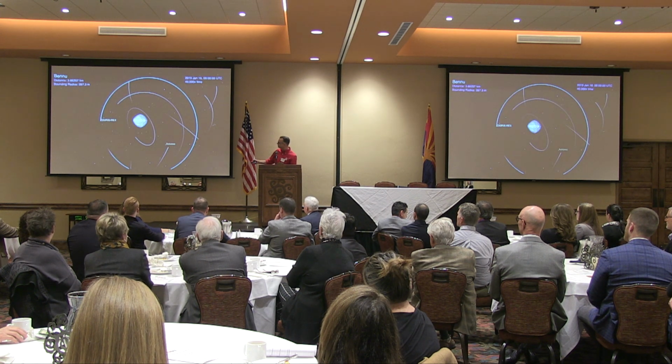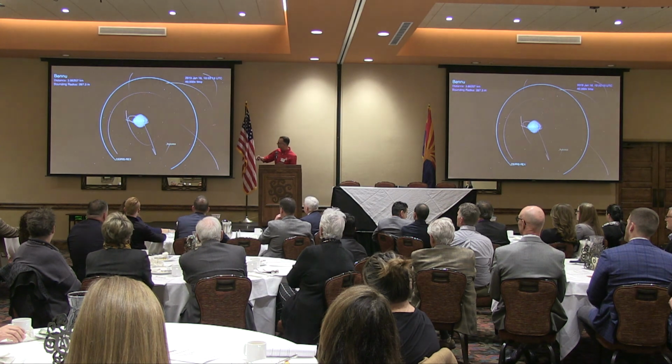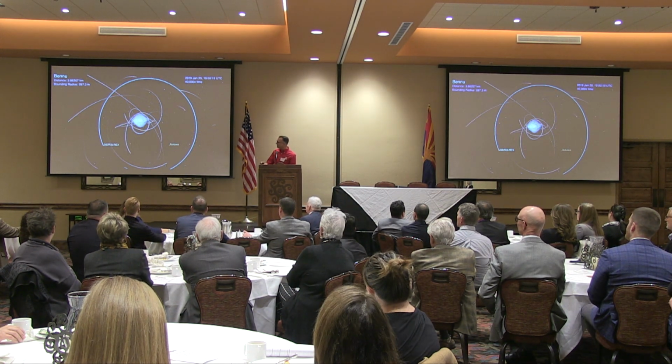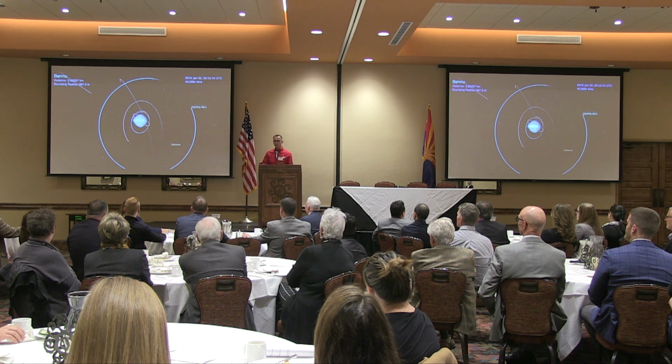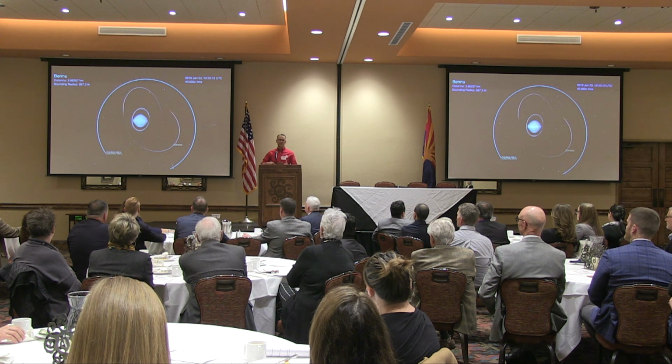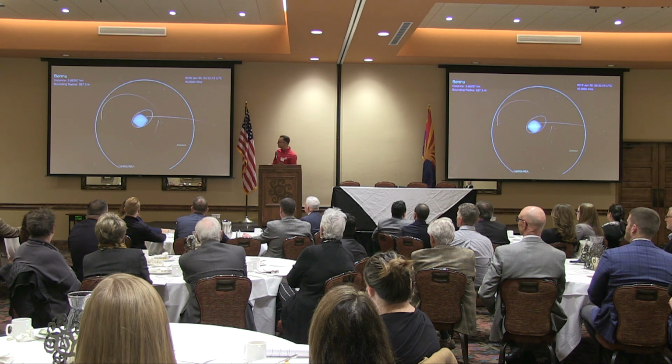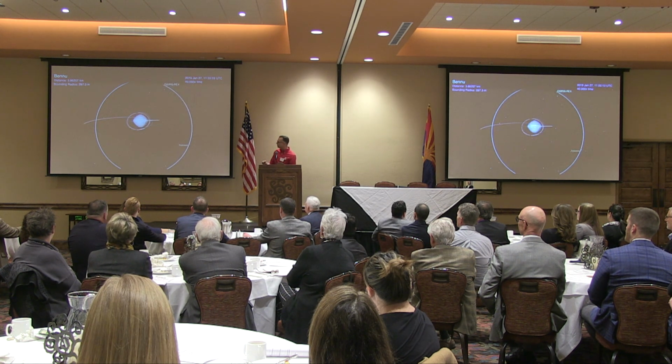These are all the particles that we have observed around the asteroid. Some of them are going into orbit. So this thing is surrounded by a cloud of particles. Some of them are being ejected into interplanetary space. Some of them orbit the asteroid for a while and then re-impact.